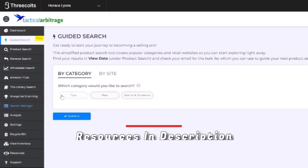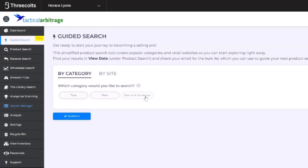So you get to pick a category out of these three: toys, pets, sports, and outdoors. And you can only pick one. Why did they pick toys, pets, and sports and outdoors? Because those have very high demand, and they're not perishable in a lot of cases. And the sizes, if you start getting into multi-packs, a lot of times they don't go as big, say compared to a category like industrial and scientific or something like that. So you pick one.